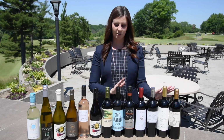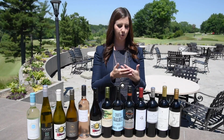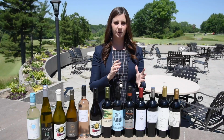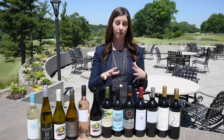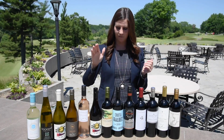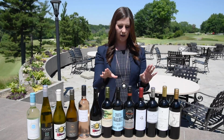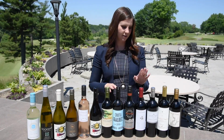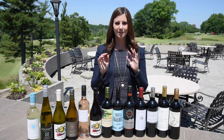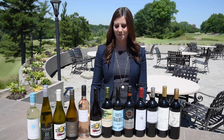So moving to our red selection, you'll see there's a couple more than the whites. There's just more varietals, and I wanted to represent more countries than we had last year on the list. I felt like there were a lot more wines from California than anything else. So this year we're representing New Zealand. We do have some California in here, and then we have Argentina, Australia, Italy, and then we have Spain and a little bit more California. So still a little bit California heavy because we know you love it, but representing some more countries here.